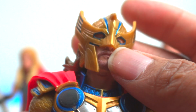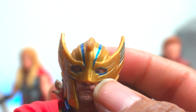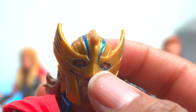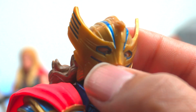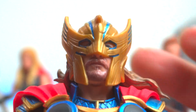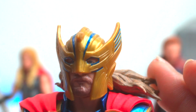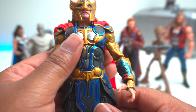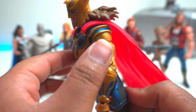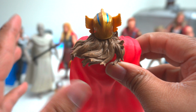He has the helmet there, and his eyes are not really aligned. You have one eye where you see more of it, and then this eye is kind of smushed towards the nose, so it's not aligned symmetrically. And I even checked other Thor figures, and it does appear the same, so that does bother me. It already adds to this head sculpt that I'm not a big fan of, but you got his beautiful hair poking out of the helmet.